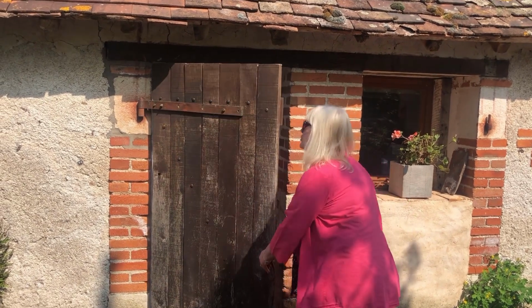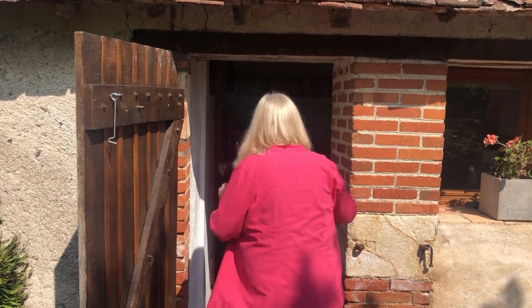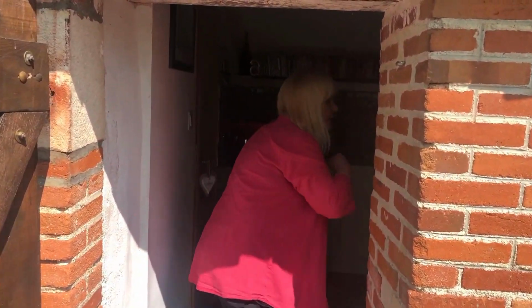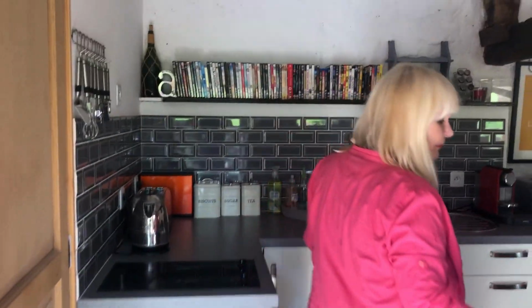Here we go, through the ancient door. Mind your head, as always, but I'm short, so it's no problem for me. Short, you're a midget. Anyway, in we come. It's lovely and cool in here, out of the heat.